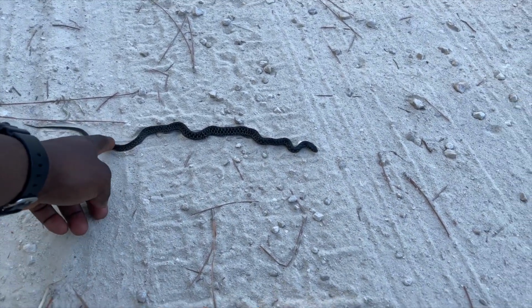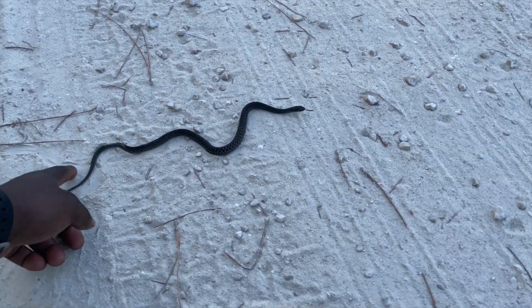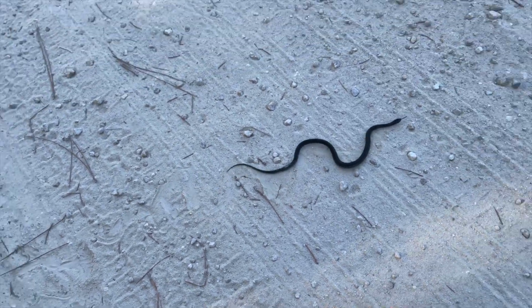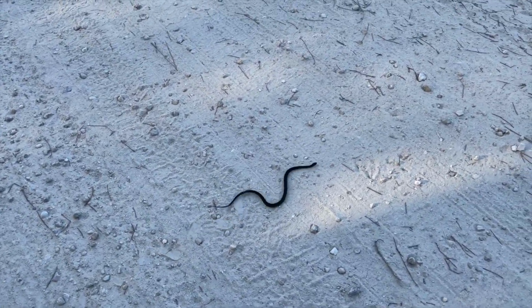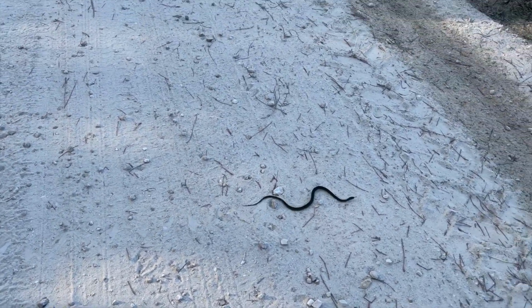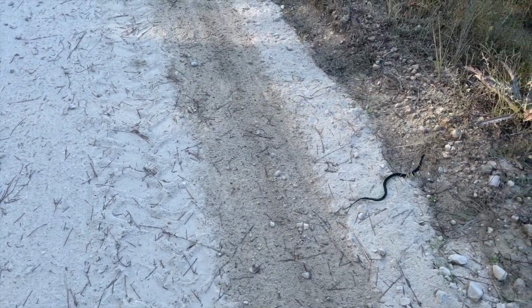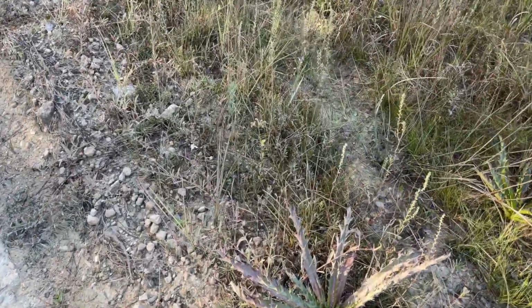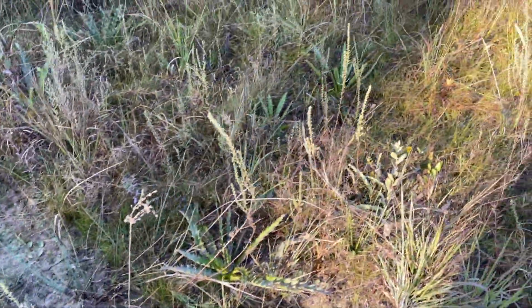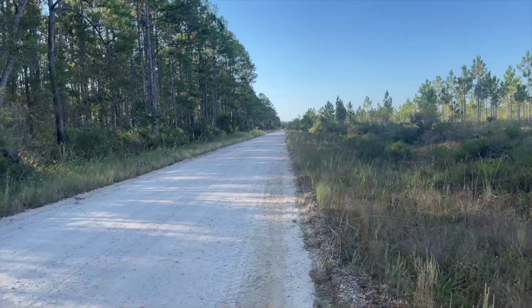Go ahead, buddy. Come on. There we go. It's a good way to start the morning off. I didn't think I'd get a snake this early because it's still about 70 degrees. So it's still a little chilly for anything really. But we got movement already, so that's a good sign. We're gonna keep moving down this road and see if we find anything.